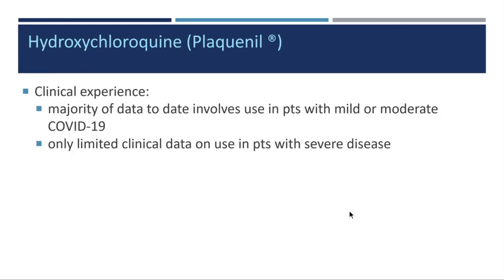In general, regarding the clinical experience with hydroxychloroquine, the majority of data to date involves use in patients with mild or moderate COVID-19, and there is only limited clinical data on use in patients with severe disease.